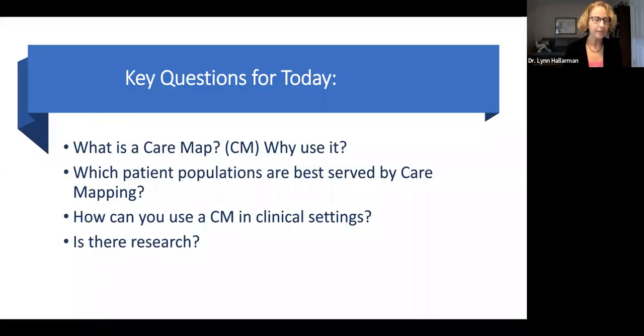Okay, so what are we really going to talk about today? We're going to dive into what actually a care map is and why I use it. I'm hoping you're going to leave the webinar feeling really jazzed to use this approach, and by the end of the webinar, you should be able to do that pretty easily. We're going to discuss which patient populations are best served by care mapping. For the purposes of this webinar, we're talking about persons over age 65, although I really think it can be applied no matter how old you are.